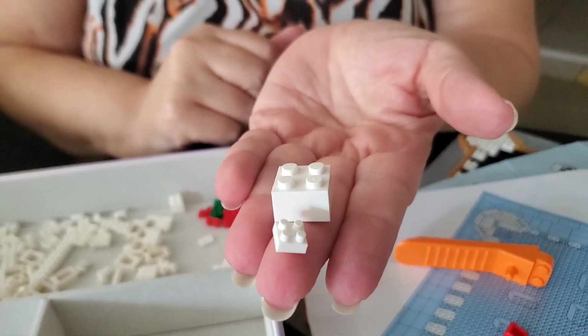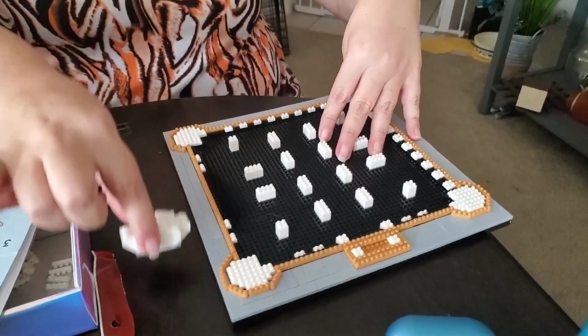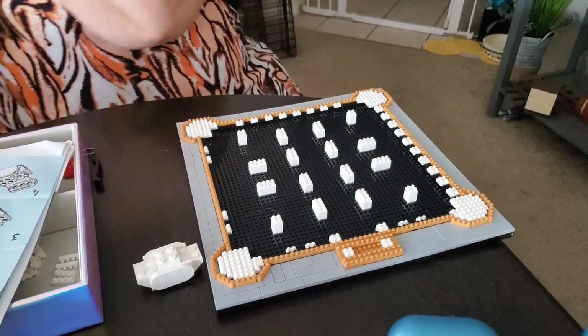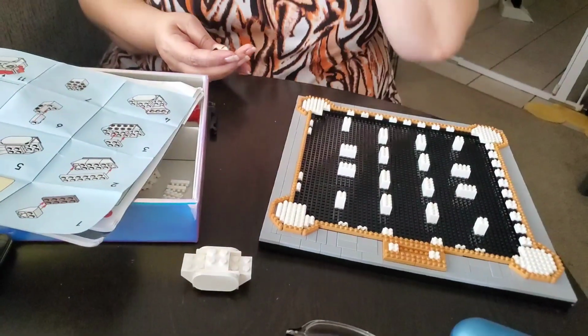Ta-da. And remind the viewers what you're building. Right now I'm building a chicken, but aside from the chicken, I'm building the Taj Mahal. We're gonna put the chicken by the Taj Mahal. Chicken for scale. This is gonna be the entire Taj Mahal. It'll be about that tall. And that is part of a chicken.